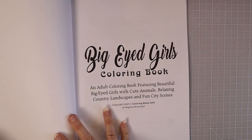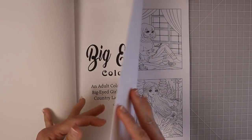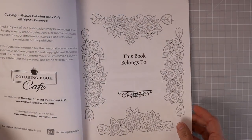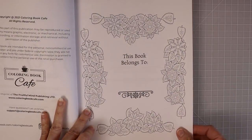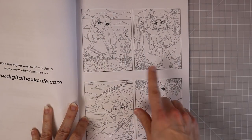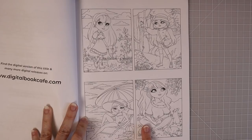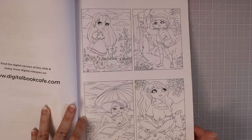I don't want to go right to the flip through on this one because I just kind of want to talk about some of the pages in this one because it is adorable. But again, you get your title page. This book belongs to. And then here again, you get these images of the smaller sizes so you could test out some of your color combinations on the smaller images before you bring them to your coloring page.